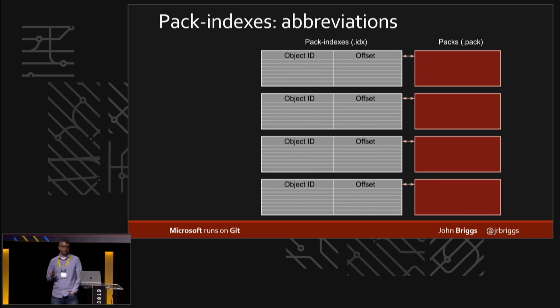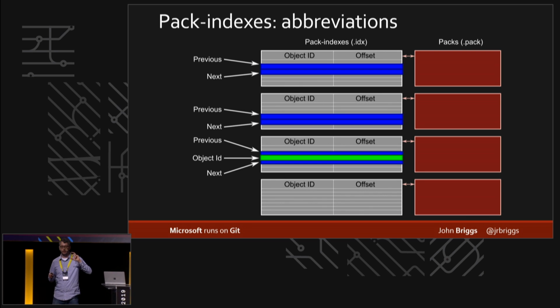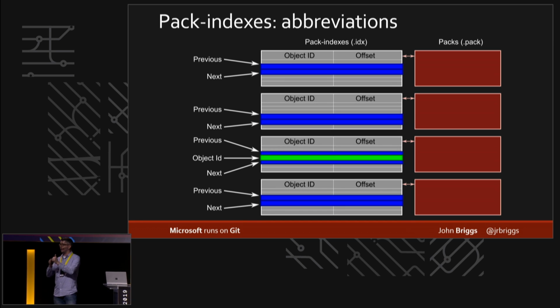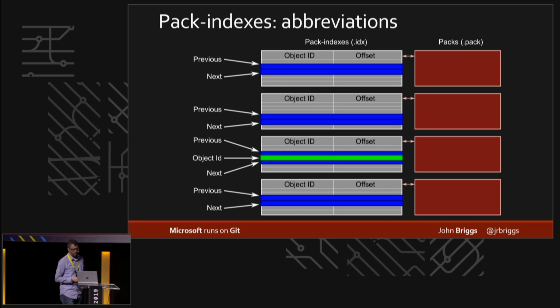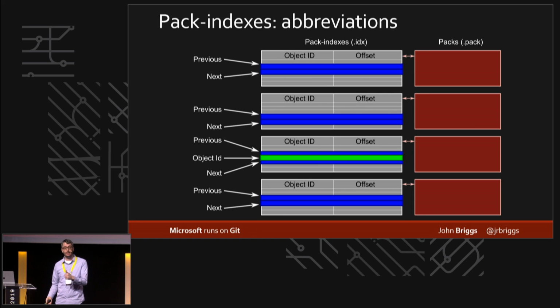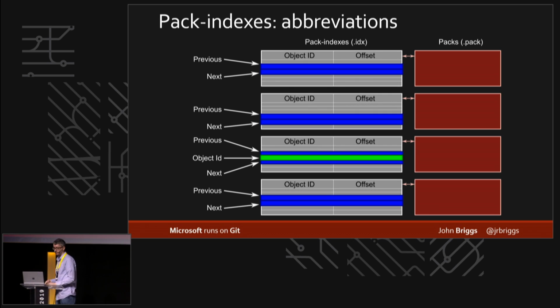So just to review how that works, when we're going to compute the abbreviation, we'll scan through each pack, trying to find the object, as well as the two bounding objects. And we need to do that so we know, well, how far do I have to go down that SHA to get a unique string? This has the property that you cannot early out. A conflicting object may be well past the pack that actually contains the object. So we need to consider each pack in the packs directory.